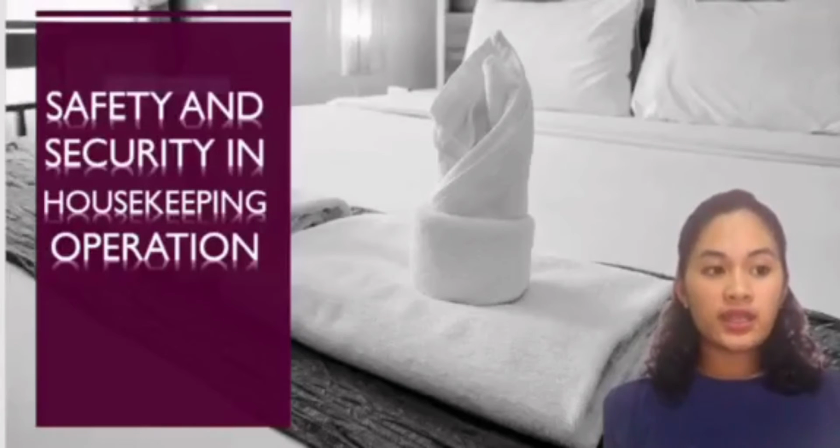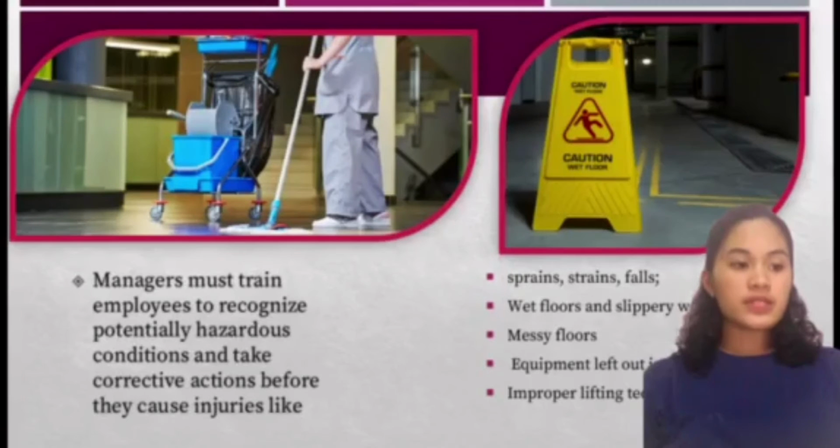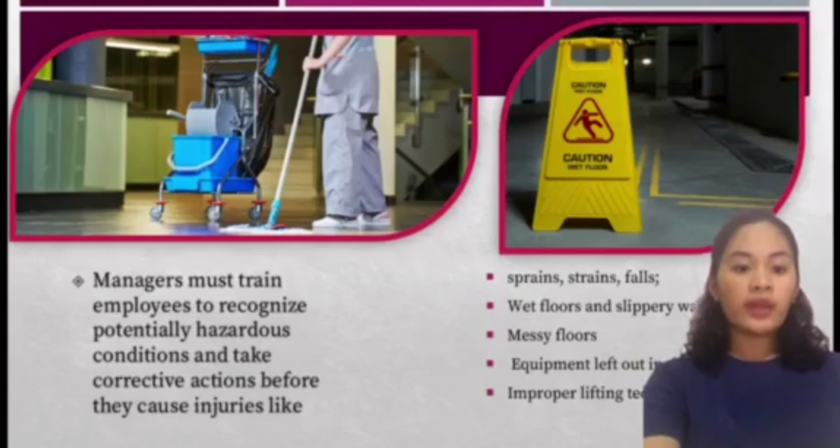Safety and security in housekeeping operation. Managers must train employees to recognize potential hazardous conditions and take corrective actions before they cause injuries, like sprains, strains, falls, wet floors, and slippery walkways, messy floors, equipment left out in the way, and improper lifting techniques.